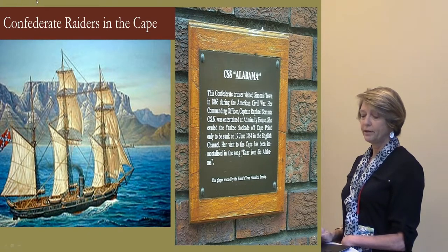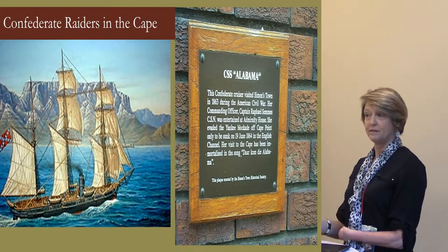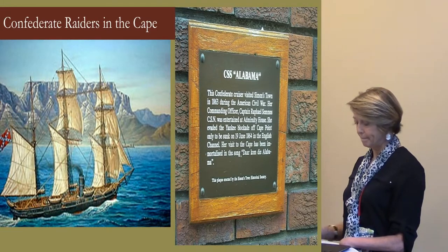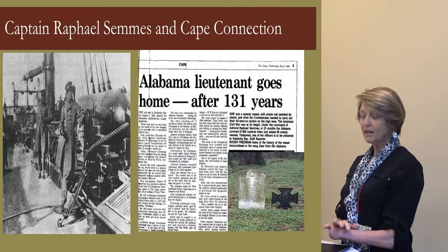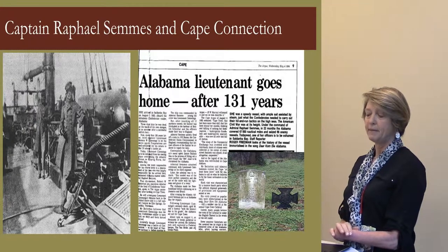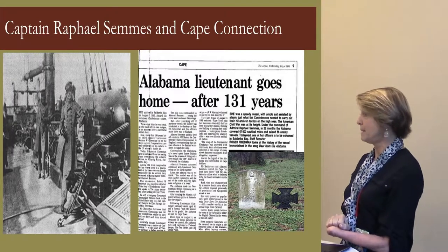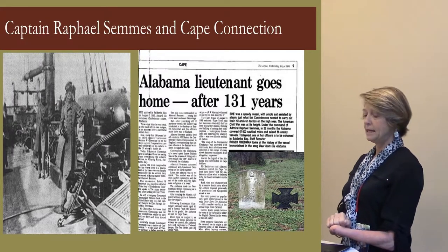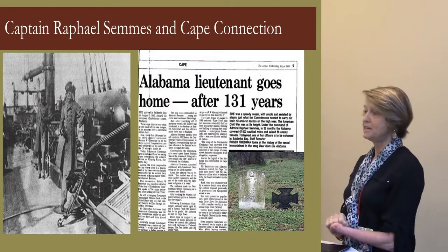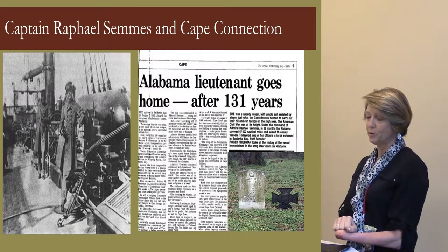And this is a well-known painting showing the mountain range in the background, the Confederate flag, which is then stored in the South African Museum, and of course signage in the park. Raphael Semmes was the captain of the CSS Alabama, and this was one of his favorite anchorages. He claimed the Cape made some of the best sails. He would have beach parties, barbecues, or rather braais, and sell off some of the prizes from the Union vessels to the Cape locals.